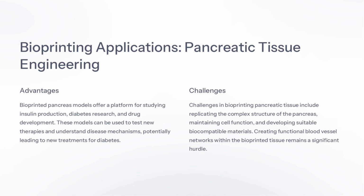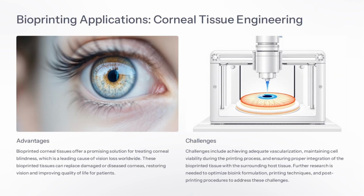However, there are significant challenges in bioprinting pancreatic tissue, such as replicating the complex structure of the organ, maintaining cell function, and developing suitable biomaterials. One of the biggest hurdles is creating functional blood vessel networks within the bioprinted tissue, which is crucial for the tissue's survival and integration. Corneal blindness is a major global health issue, affecting millions of people worldwide.